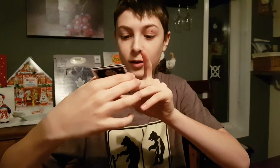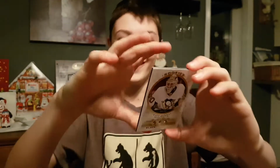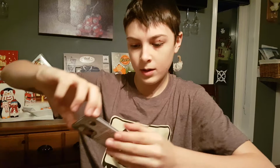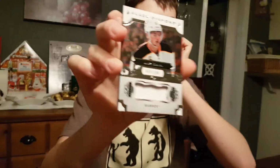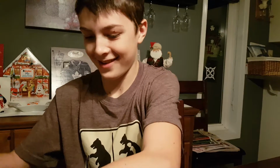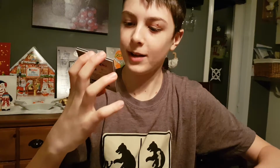We got a Triple Diamond Relics rookie Matt Murray card. Ooh, that's really rare. Save that one. Got a Jack Eichel 45/149 Sabres card, Real Pass. Got a Victor Rask 137/149 Black Diamond.